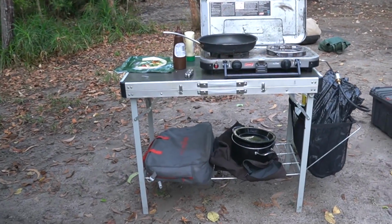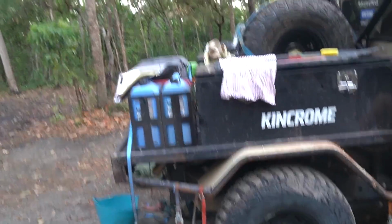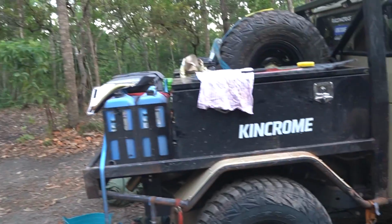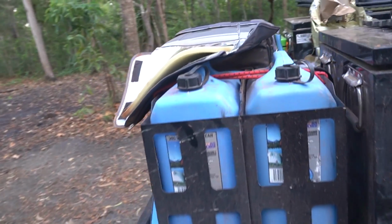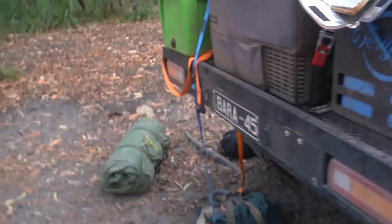we've got this little fold-out table, the Hyperflame, the hottest stove known to man. And we've got this, which is just a bit of a mess. It's hard to stack things on, hard to tie stuff down to. The Kincrome boxes are great, they're nice and sealed. The fridge gets a bit dirty. The Jerry's, they're all right. They carry water, I guess.